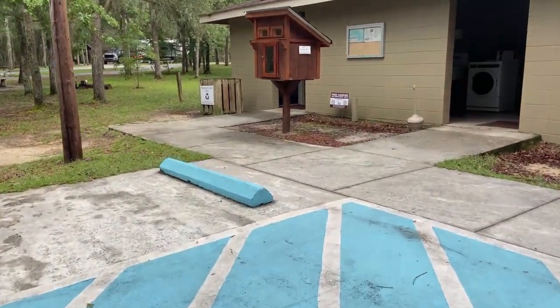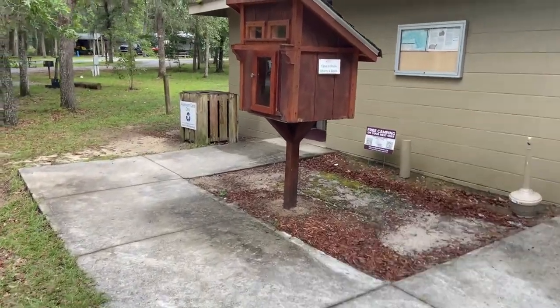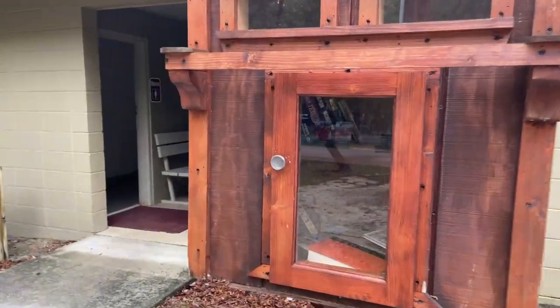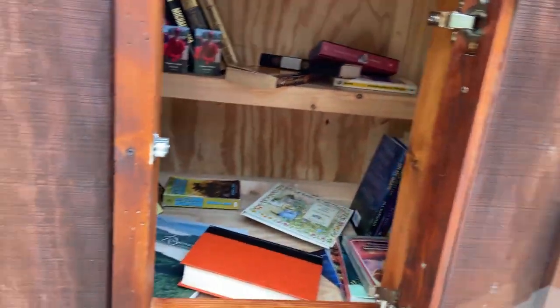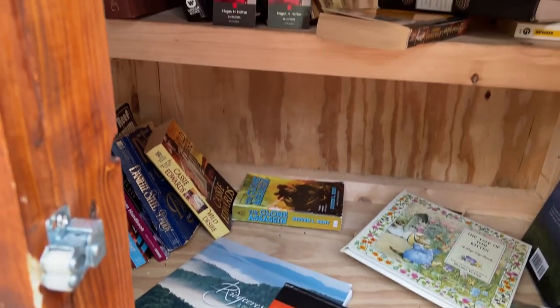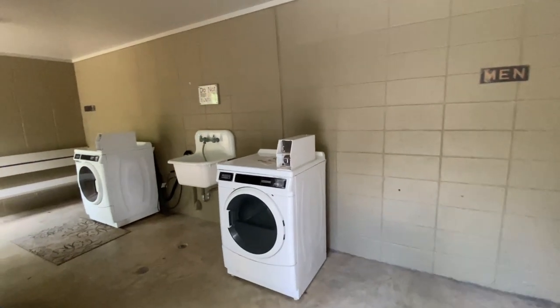Of course, they have parking right here, and then they have a little book box. I think these are fantastic. So many of the campgrounds are doing this. They have books and they have puzzles and all kinds of stuff. See? Isn't that great? So happily, this one is kind of just your old school cinder block building.